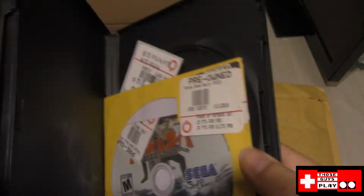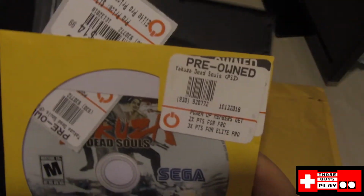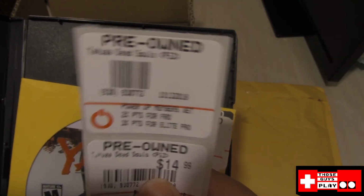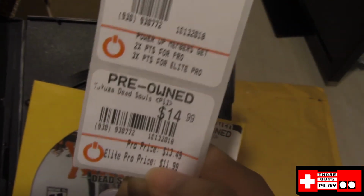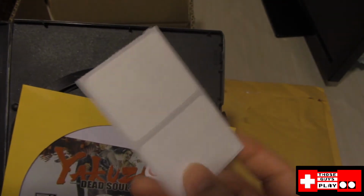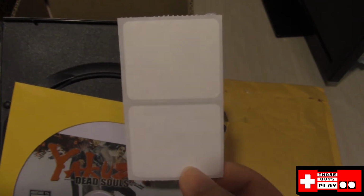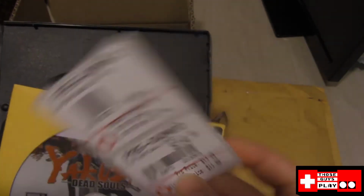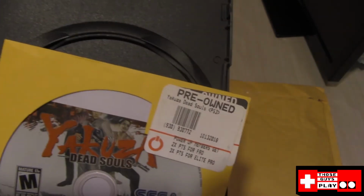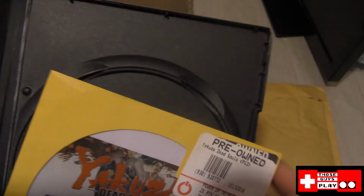You good, buddy? Someone was just, what? Okay, so it's in a sleeve, that's normal, but what is that? Okay, so they sent me Yakuza Dead Souls stickers. I don't know what I'm going to use those for. A laptop, perhaps? A shirt? I don't know, but I want to have those on a shirt or something. Oh my god, I'm going to save those and use them responsibly.